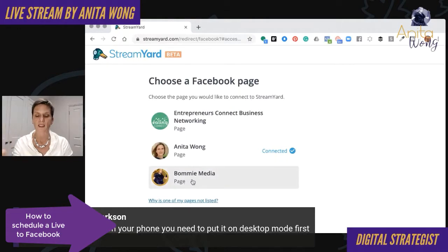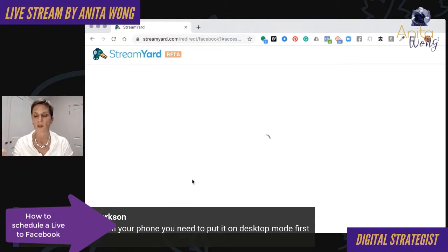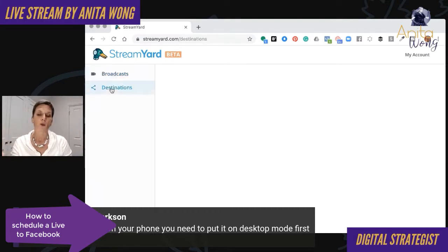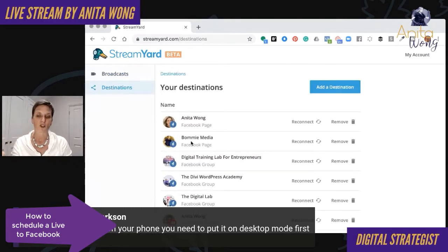So I'm going to just connect it to my old Bommy Media page. Once you click the page that you want to be connected to, it will automatically show that destination. There you go, on there, ready for you to go. Now, that was super quick, not even a problem. It just logs into your Facebook account and it links into you.